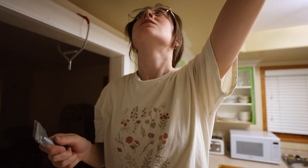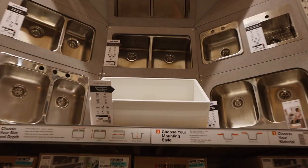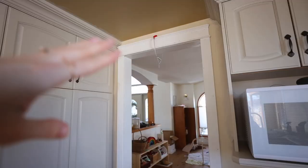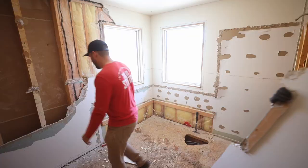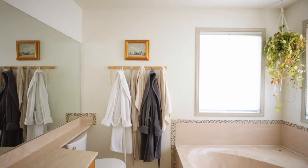Oh man, this is awful. We spent months hunting down budget-friendly materials, painting, and installing new floors, countertops, and more. A first door. That's about time. But while all of that was happening, there was another area of our home that was getting some love, the ensuite.